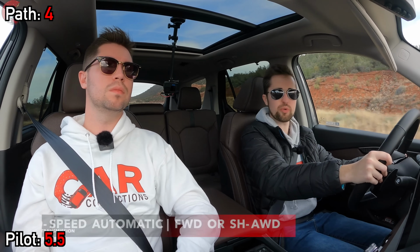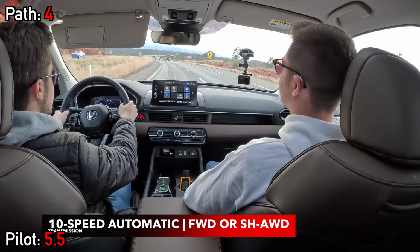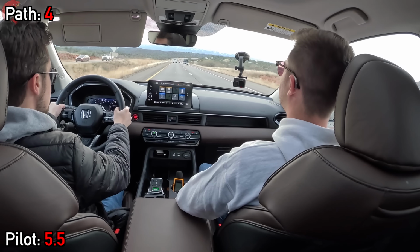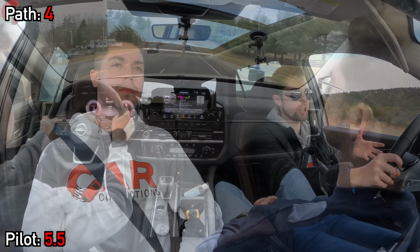Now, another important aspect of the powertrain, of course, is the transmission, and I'm happy to say that Honda has made some big improvements in this area compared to the previous generation. As you might remember, we used to have a 9-speed ZF-sourced automatic transmission. That one had some issues with shift quality, basically. Now we've got a 10-speed automatic transmission, and this is a Honda-developed transmission.